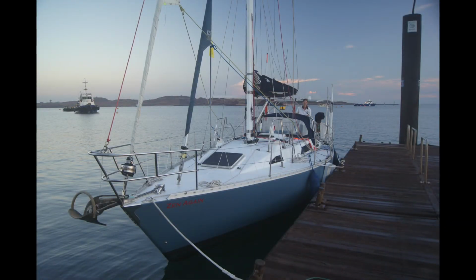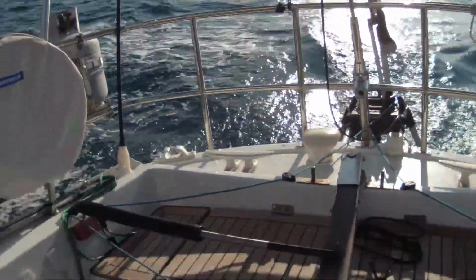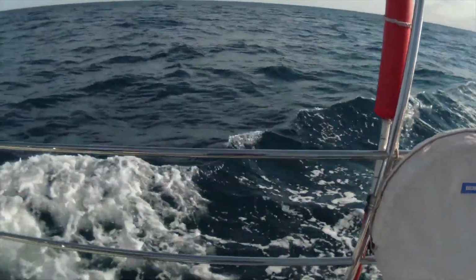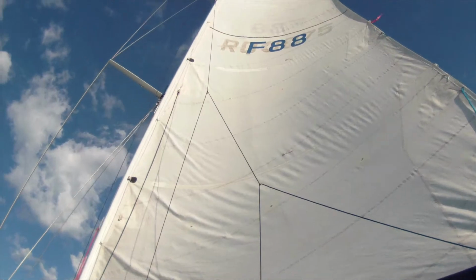So then again clearing into customs at Hampton Harbour, and here we are on our way to Exmouth, also up near Northwest Cape. Again fairly brisk easterly blowing and having a great little sail.